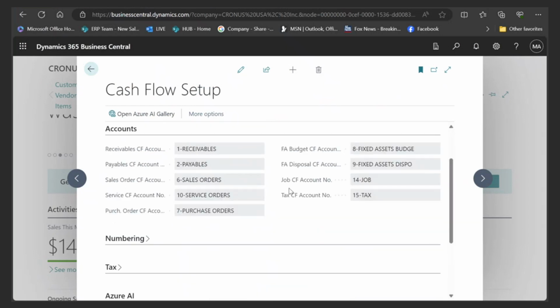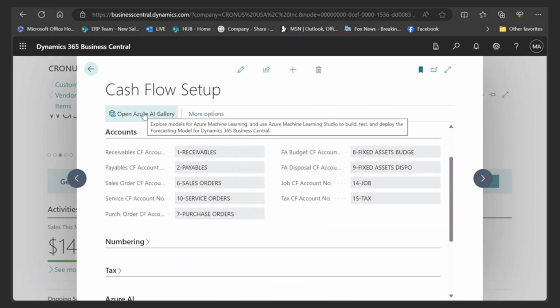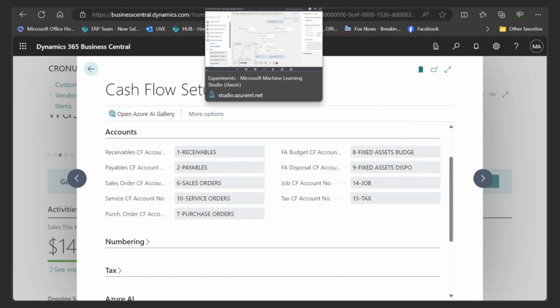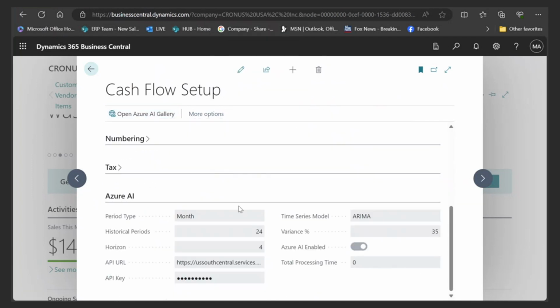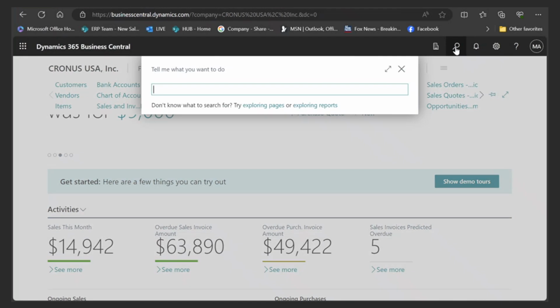So there's my cash flow setup. Again, hey, there's that Azure AI gallery that's going to open up one of these experiments. And here, again, I'm telling it the historical periods, the variance that I'm willing to accept, all on cash flow. And so now if I wanted to go into, let's say, the cash flow forecast.